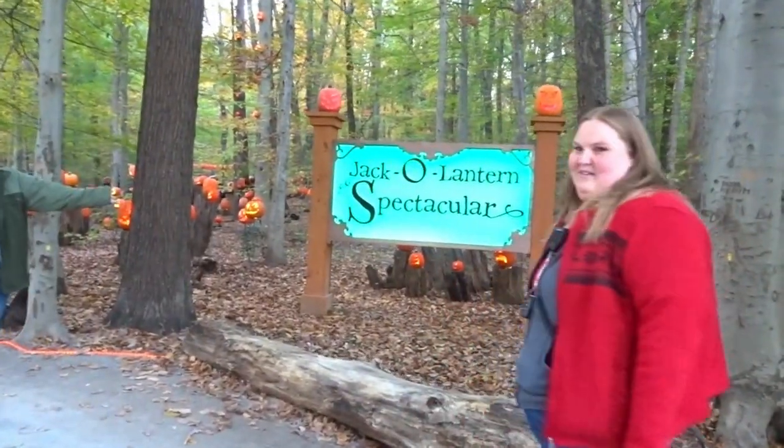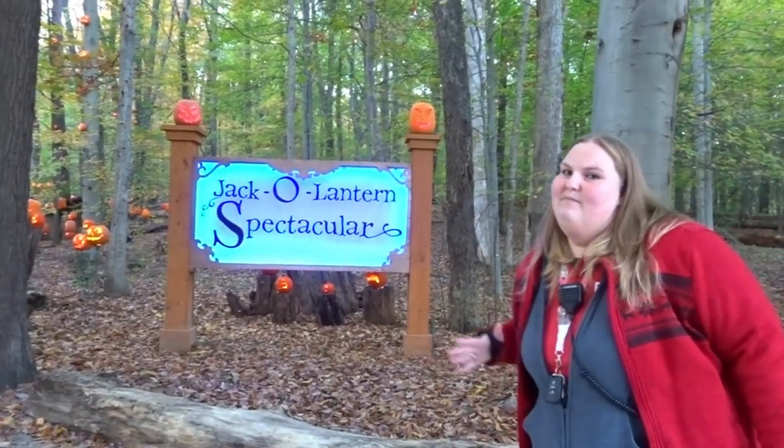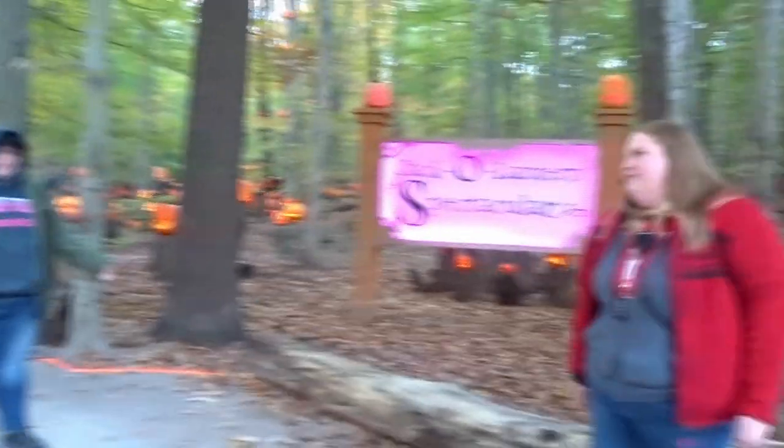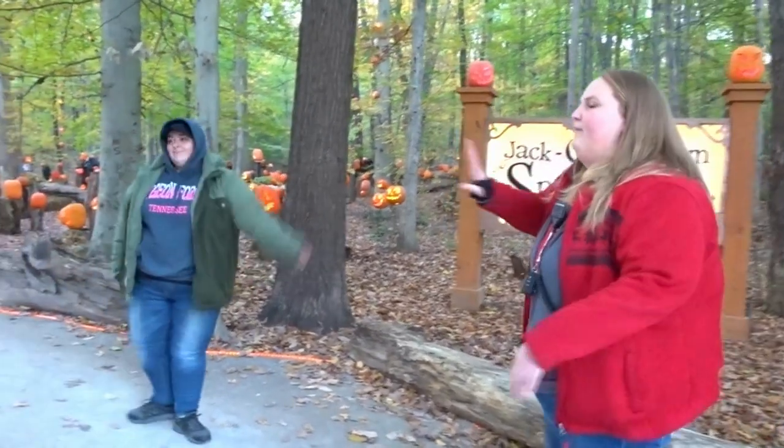A beautiful sign. This is the lovely jack-o'-lantern sign. There's 5,000 pumpkins, you guys. 5,000 plus, because I think they added more this year. This is like their 7th year of doing it. It's pretty cool, guys. We're gonna show you some of them now. Let's go look, and then we're gonna run through it again at night.